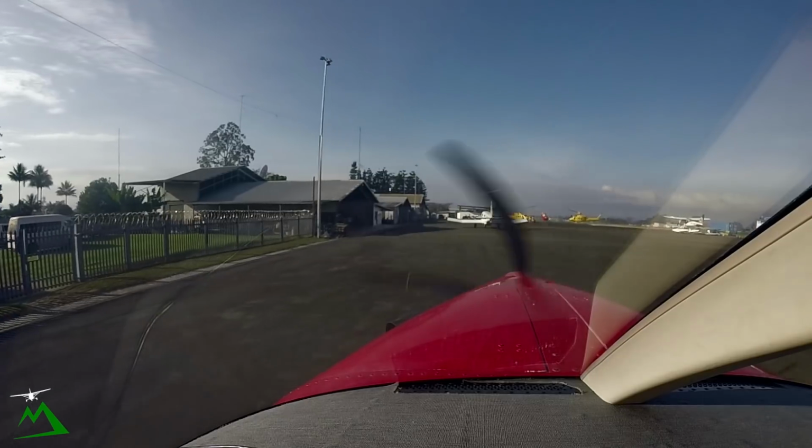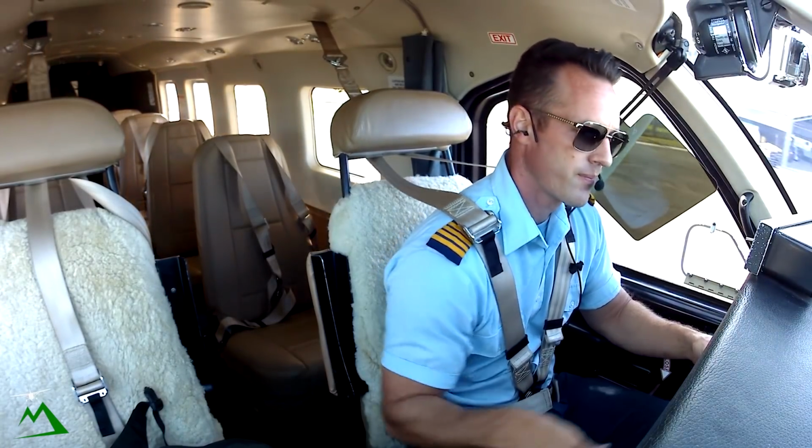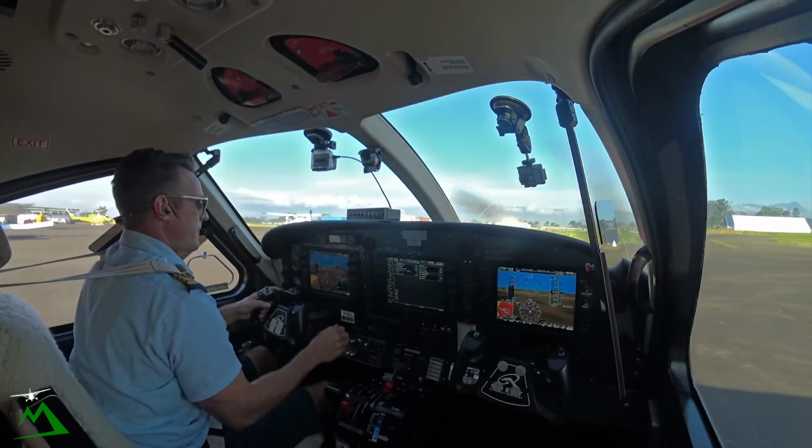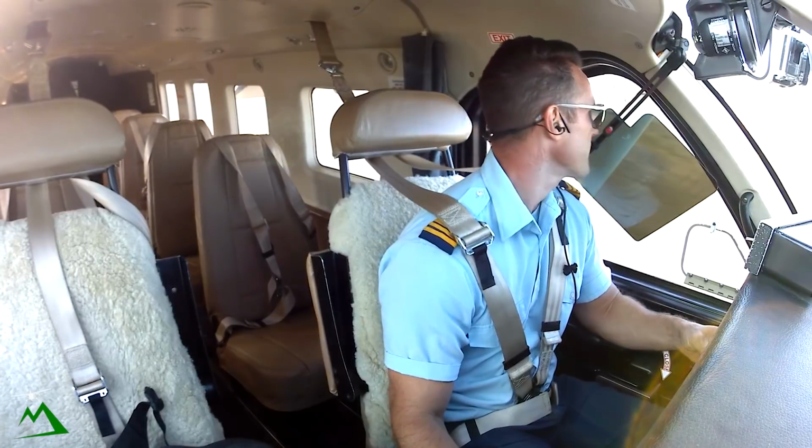November Tango Kilo, roger, taxi 17 left, and back track and line up, QNH 1020, time check 15. 1020, clear to back track and line up 17 left, November Tango Kilo.